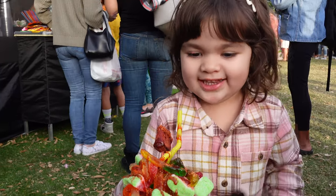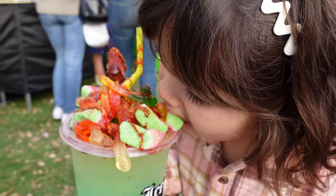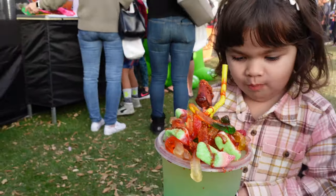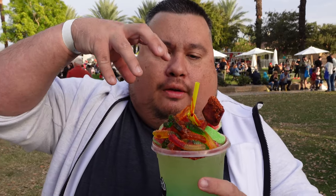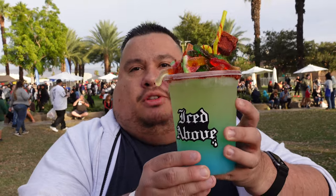That's so sweet. We're good? Oh, this thing is massive. It was what, 12 bucks? But not bad, because they give you a big old handful of gummy worms and chamoy and a big old tub of juice. And what kind of juices did you say? I think it's pineapple and blue raspberry lemonade. This one will keep me up all night long.